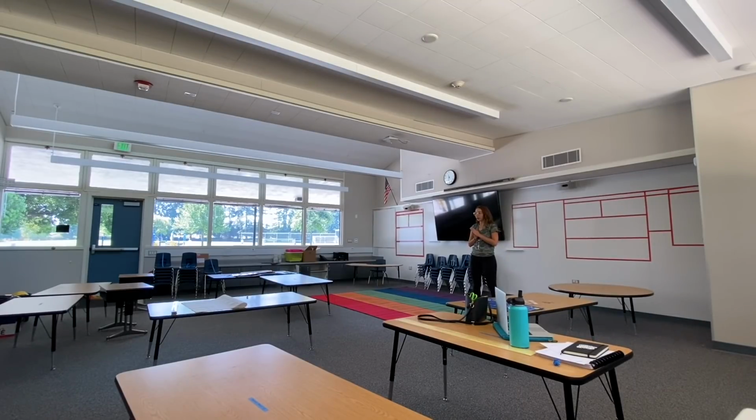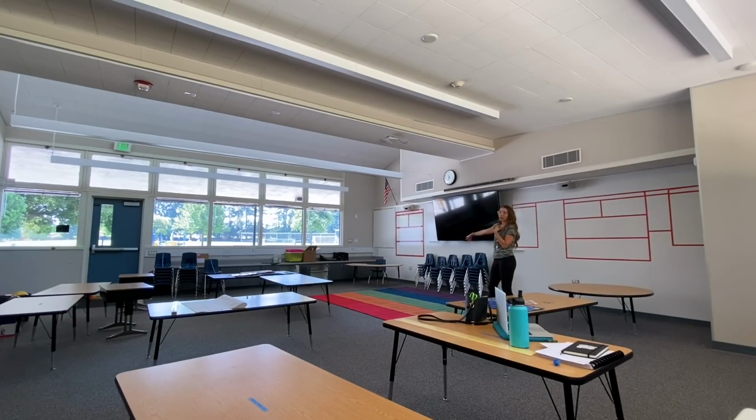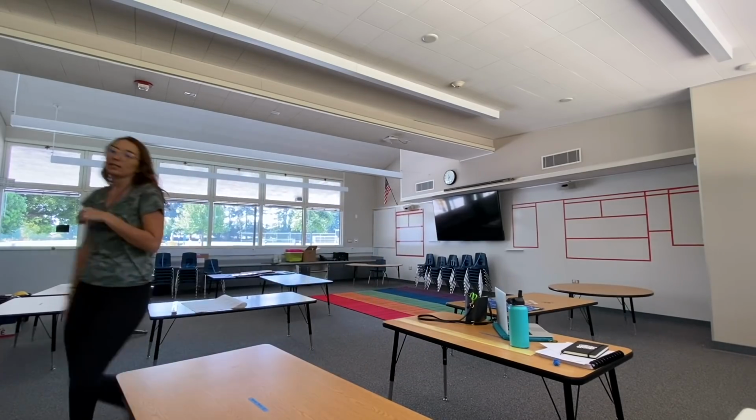Like, this is thrilling. I'm sure teachers are like, oh my gosh, you have so much space. Meanwhile, I'm like, what do I do with all this space? I do like that though. I like that because when I sit over there, I have the view of the whole classroom, which is so cute because I want to see the whole thing.